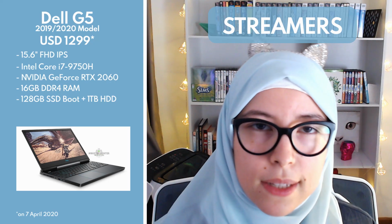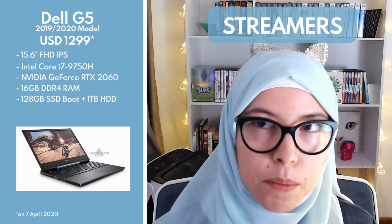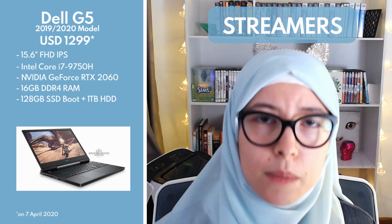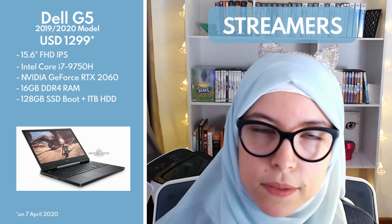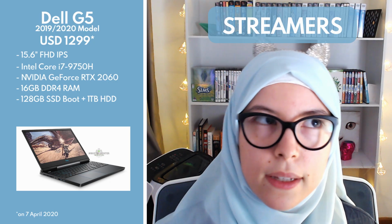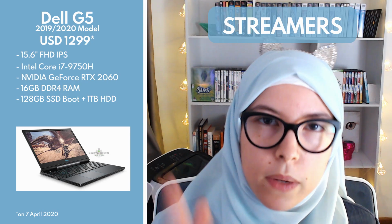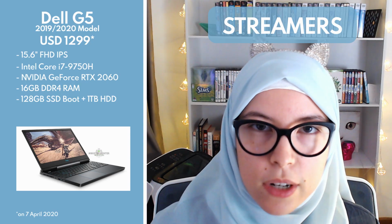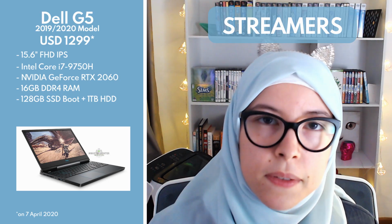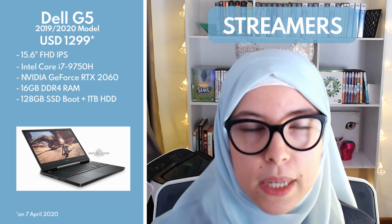At time of recording, this comes in at about $1,299 US. It actually has the same processor as the professional options in my last video. It comes with 16 gigabytes of memory, which is fabulous as well for things like video editing and content creation. And much like other options in the Dell G range, it comes with a 128 gigabyte solid state drive to boot from and a 1TB hard drive to store on.